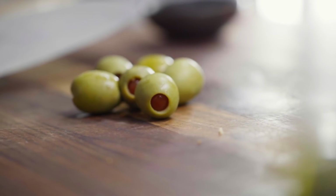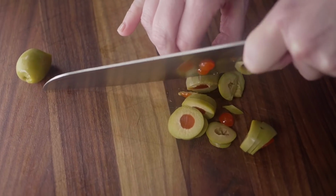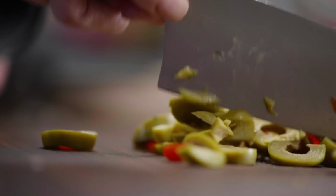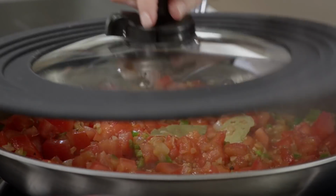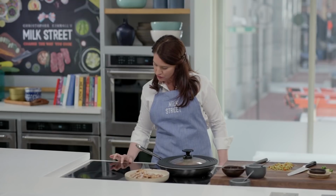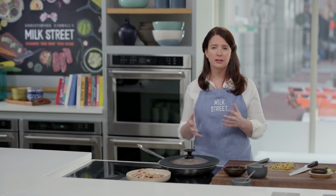In the meantime, I'm gonna chop up the main ingredient, which are the olives in this. This is truly what makes it a Veracruz sauce. You'll always see olives in a Veracruz sauce. So this is boiling. I'm gonna cover it, reduce the heat to medium, and let those vegetables soften. This will take about 8 minutes or so.